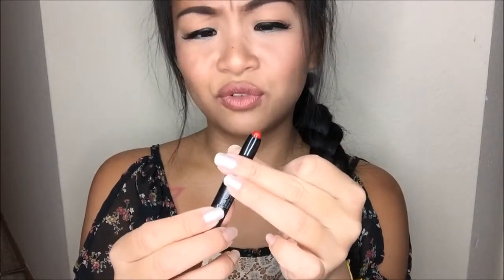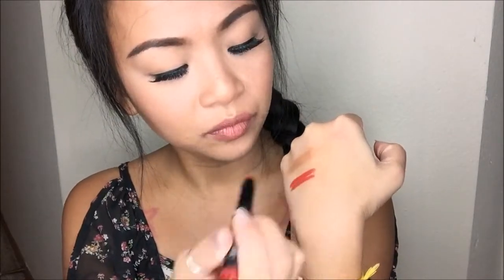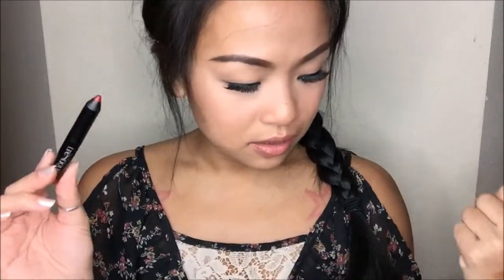I've done swatching for these ones before. I don't know if I have Tuscan Wine, but let me go ahead and swatch this for you. It's very opaque. The thing I like about it is that it is matte, but it doesn't dry out your lips like a lot of matte lip products do. So that's pretty awesome. That pretty much wraps it up for my Ipsy bag.